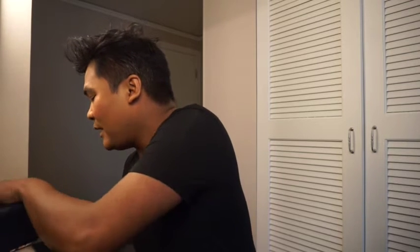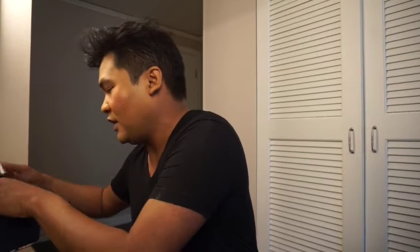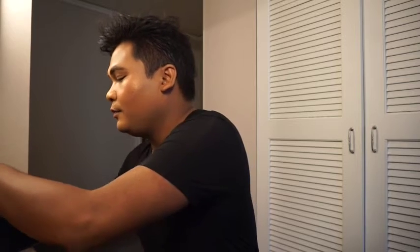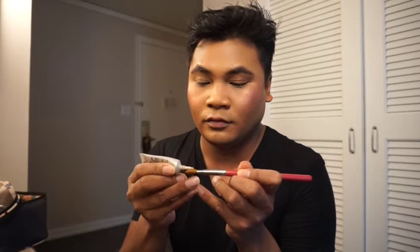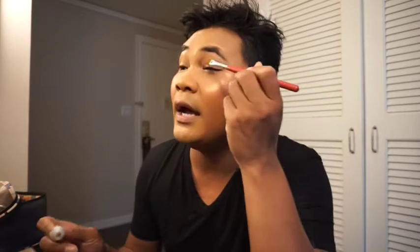So now we are going to start with my favorite, which is eye makeup. And of course, I'm gonna go for a smoky eye look today because that's what I do. First step in making your eyeshadow last a really long time is eyeshadow primer. So I take the one by Milani, which is really affordable, put it onto a flat brush, and then apply over my eyelids.